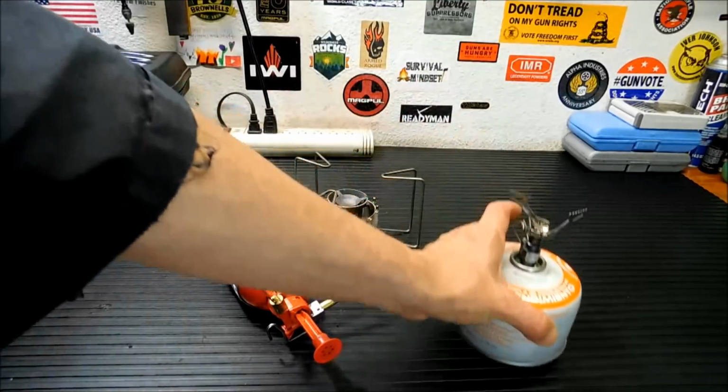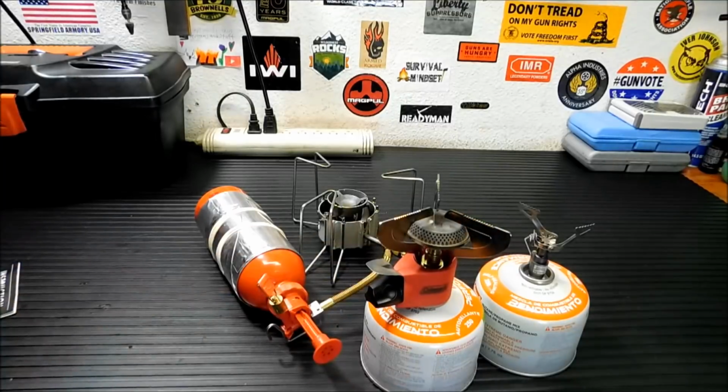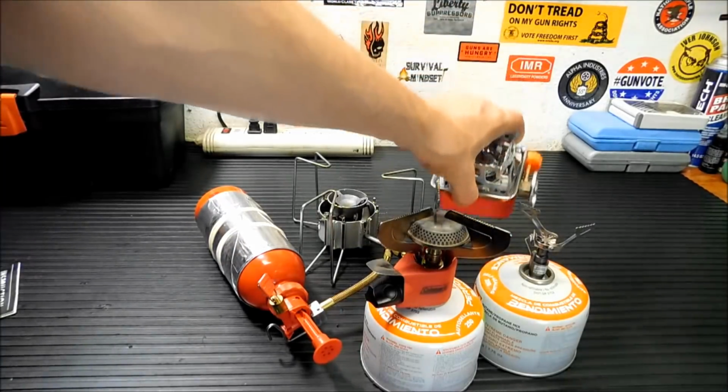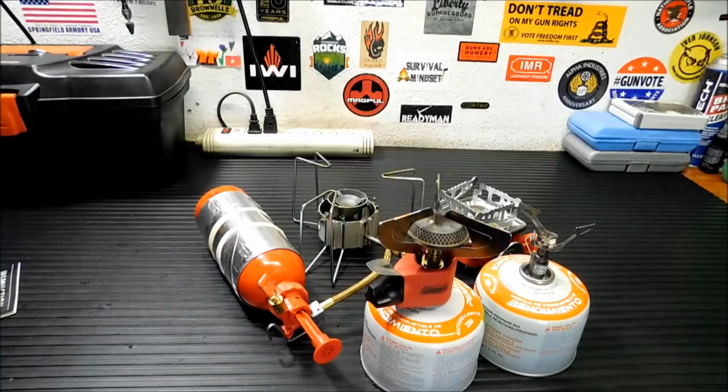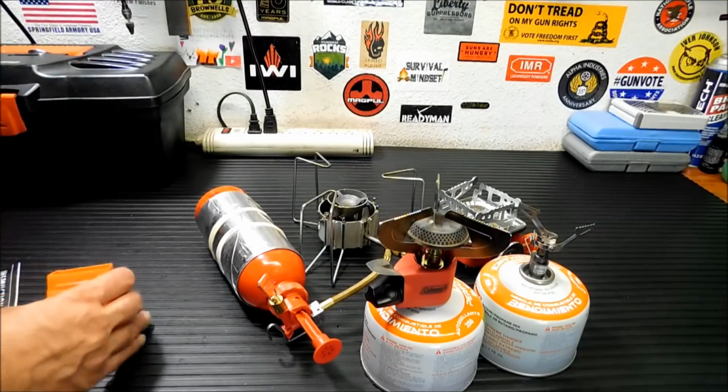So, we'll put them all back out here for you. These are all my different gas stoves that I have used in the past. And look, I put some away already. Whoops. And these are the ones I'd recommend personally. You may have other stoves you like. You may have other stuff you like. Feel free to leave that in the comments.